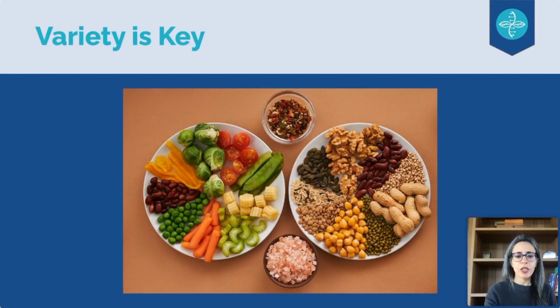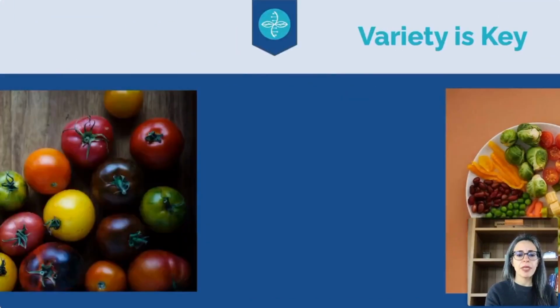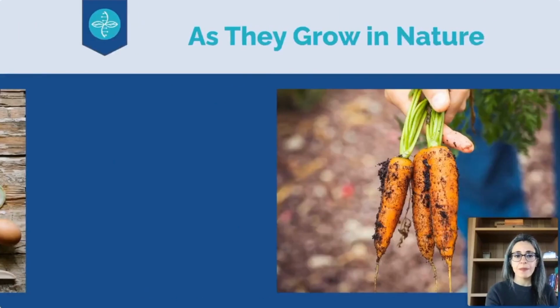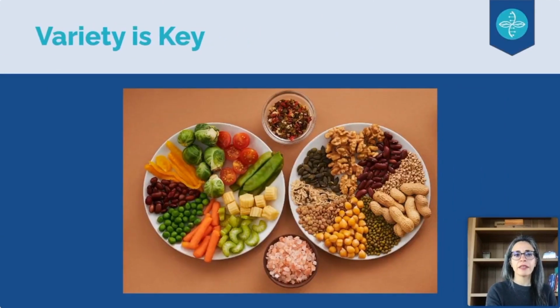So I could give you a list like this and say, go buy everything on this list and eat it. But I think that gets us into this reductionist thinking of this is all there is. So let me just kind of go through them one more time. You're going to eat mostly plants as they grow in nature, looking for color, and going for variety. I know that sounds really simplistic, but that's really where I think is a good place to start. And then you on your own will think about how to make that work for you.